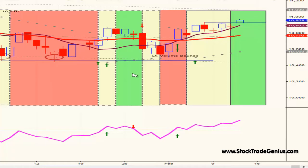Good morning. Today is February 12th, and it's just a little bit before 11. Here's your market update. What we're looking at today is a green market.